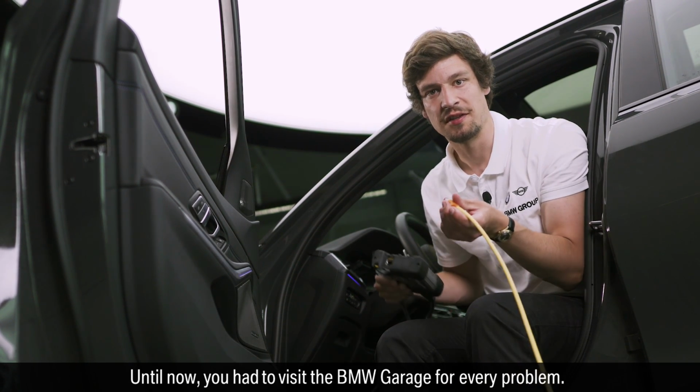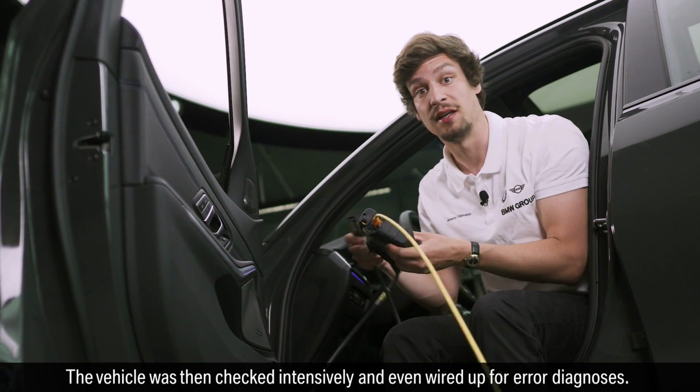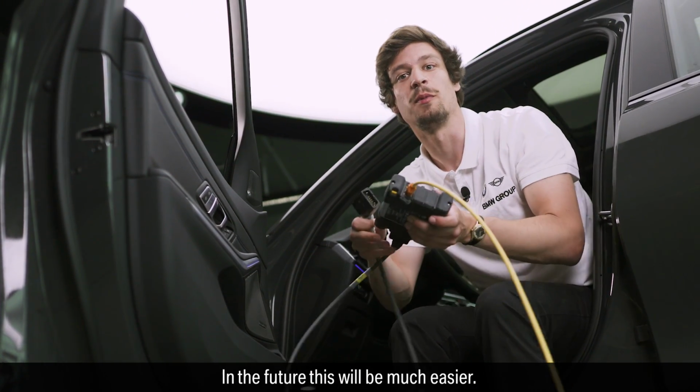Until now, you had to visit the BMW garage for every problem. The vehicle was then checked intensively and even wired up for error diagnoses. In the future, this will be much easier.